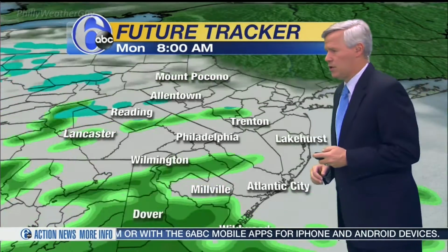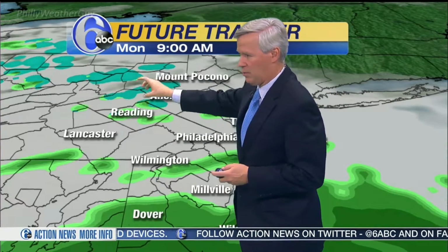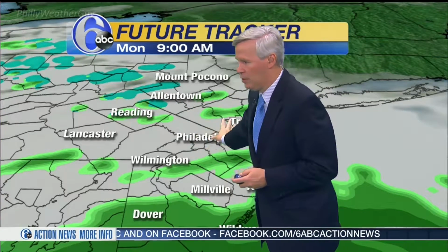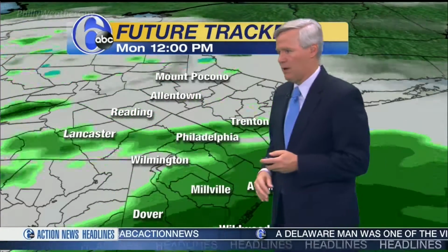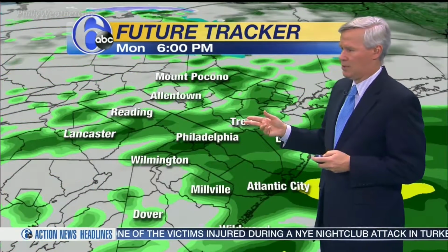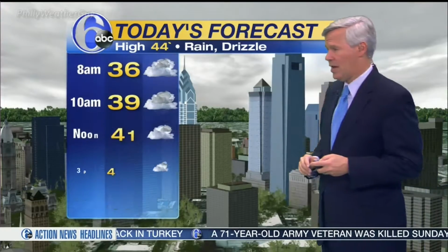And Future Tracker 6 showing you that through the morning up until 9 o'clock it's still going to be rather damp with some rain and drizzle, and up north the possibility of some lingering freezing rain up until about 10 o'clock in places like Berks County, Lehigh County, Northampton County. We'll probably see an end to problems farther south in Montgomery, Bucks, and Chester County by about 7 or 8 o'clock this morning. Do be careful out there, though. Then by noon, it's still wet, and the rest of the afternoon also looks damp. So does the dinner hour, and so does the evening, although later tonight things will be dying down a little bit.